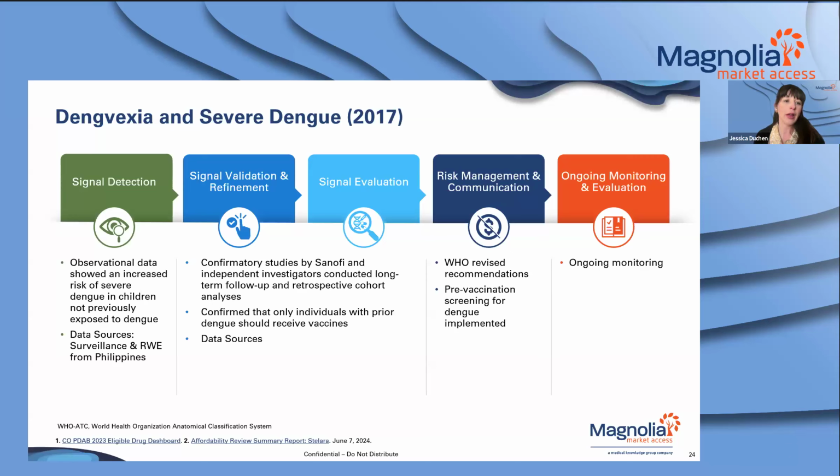So the first example is looking at Dengvaxia and severe dengue. Dengvaxia is a vaccine produced by Sanofi. It was first approved in 2015 for children who had either previously had a dengue infection or had lived in a highly endemic dengue area. The interesting thing about dengue, which is important for this discussion, is you actually need to be infected with dengue multiple times to get severe disease.